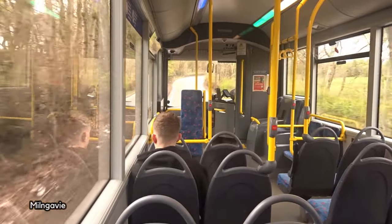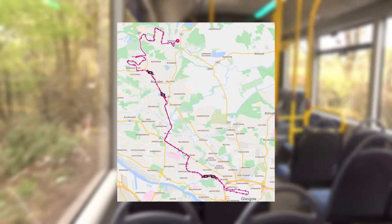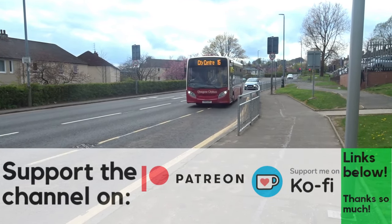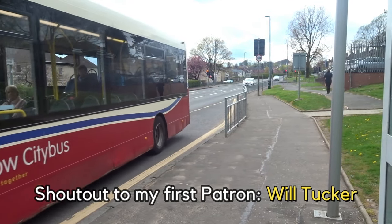Since its inception in 2012 to 2013, the route has connected the city centre with the University of Glasgow, Anniesland, Bearsden, Bearsden, Balfron and Milngavie. It's been operated by West Coast Motors, originally under the Glasgow Citybus banner, which was slowly phased out by January 2023.